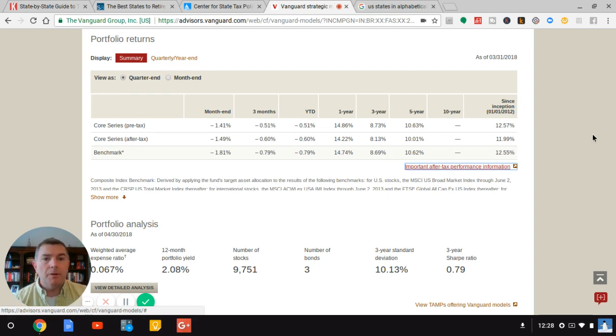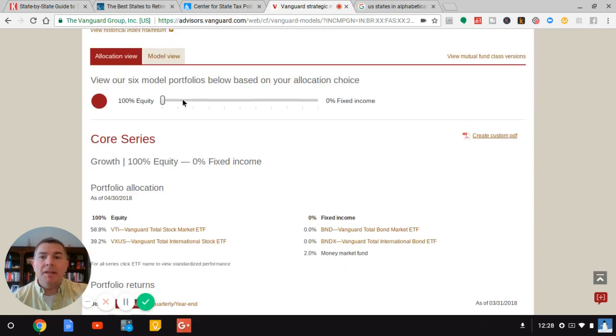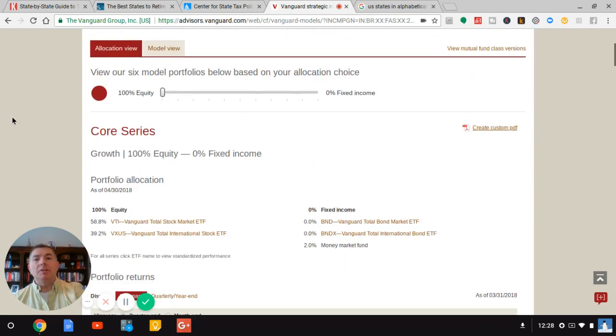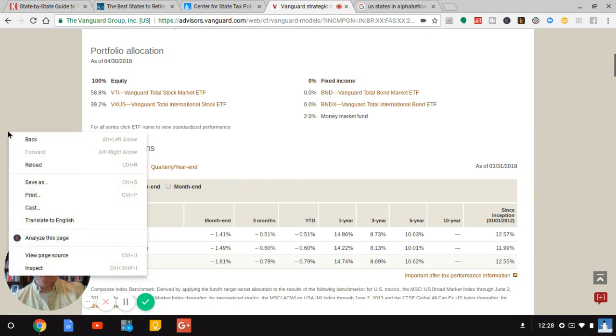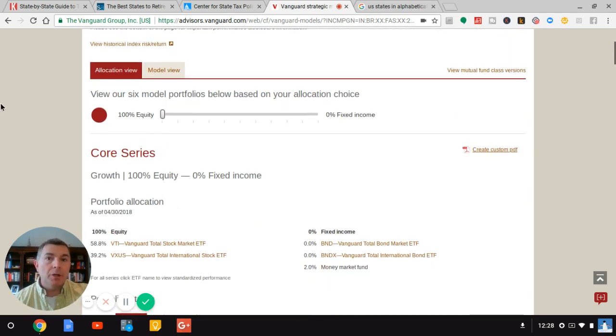And I'll show you what I mean here in just a second when you see the difference. So that's the tax you pay on this fund. All right, so now when I'm looking at this fund, I say, I want this fund because I'm getting the growth on it. I want this fund in my Roth IRA or in my taxable account. I do not want this fund in my traditional IRA.